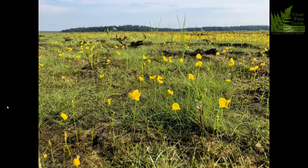And then this photo is actually fairly recent. If anyone is familiar with Lake Jackson in Tallahassee, it's one of our lakes that drains every now and again through a sinkhole, and we have a dried out lake. So that's what we have right now. So this is a very recent photo from there. And right now we have this beautiful yellow flowered meadow.